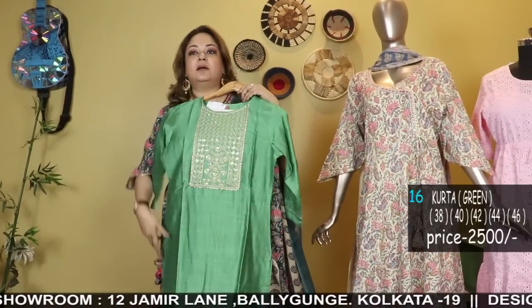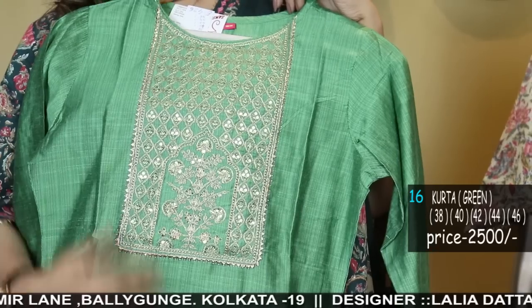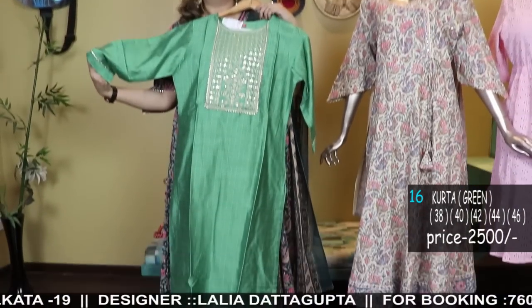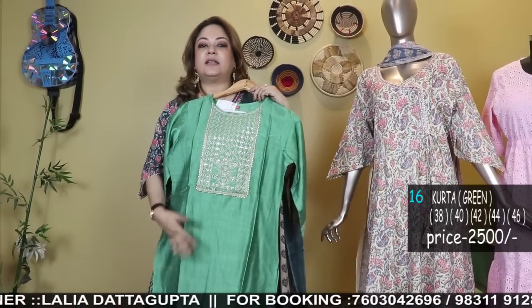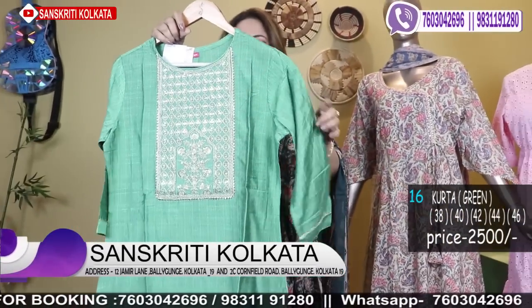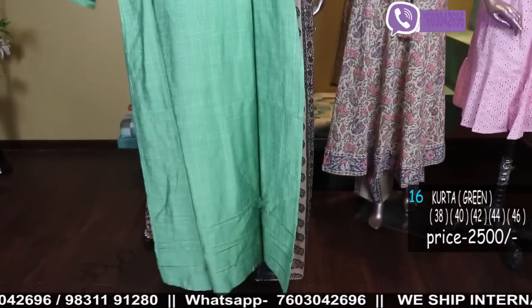Now this is in cotton silk, cotton silk woven with work. Again for summer, थोड़ा अच्छा जगह जाना हो, थोड़ा सा मतलब कोई occasion हो शाम को, ये बहुत अच्छा लगता है. Color भी बहुत सुंदर है. Sizes mentioned. It's a very pretty piece. 2500 back, and all comes with work.